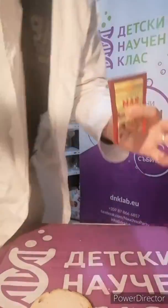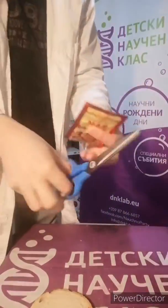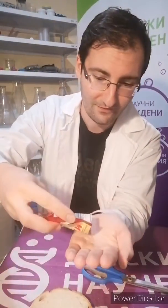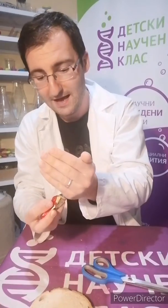Now, I'm going to cut this so I can show you what they look like. Okay, so these are dried yeast, and we're going to have to wake them up in a little bit to get them going. Hop. This is what they look like. Just powder. Nothing fancy, but they can do some really magical things.